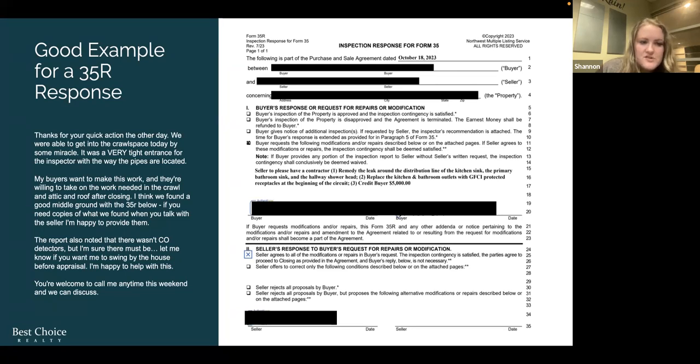It says the report also noted that there weren't CO detectors, but I'm sure there must be. Let me know if you want me to swing by the house before appraisal. I'm happy to help with this. You're welcome to call me anytime this weekend and we can discuss.